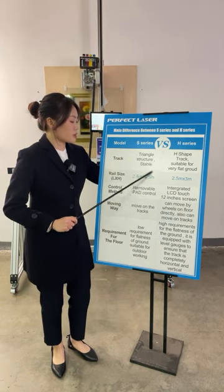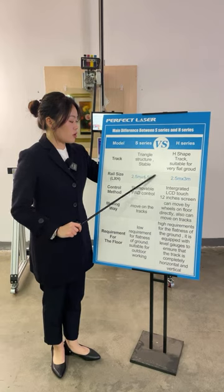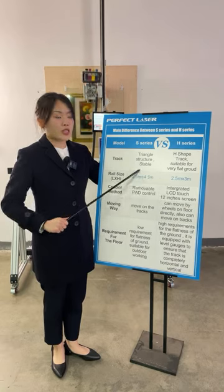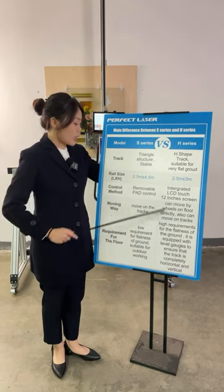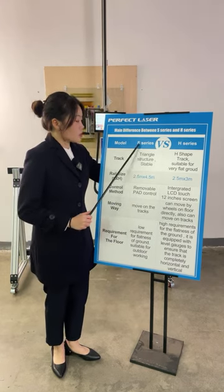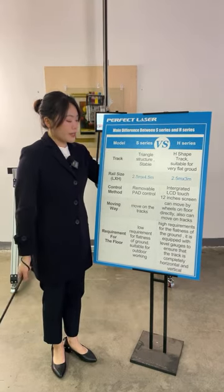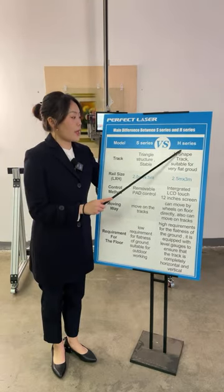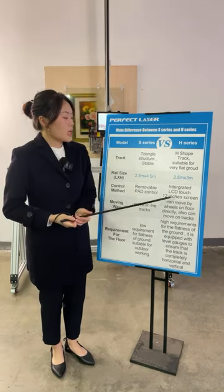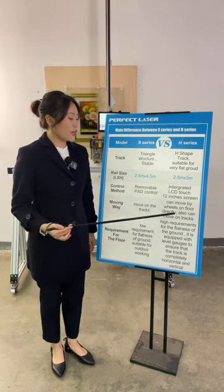You can see the S-series is wider. It's wider because its width is longer, 4.5, so it means that it can actually operate on larger paintings than the H series type. And for the control method, you can see it is still a little bit different. The S series is the removable PAD control. It's actually removable, but H series is built in the machine. So it's integrated LCD touch with a 12-inch screen.